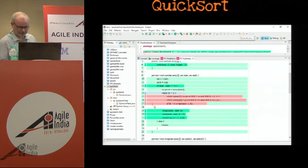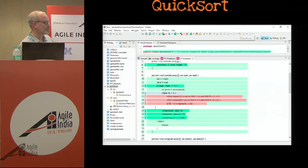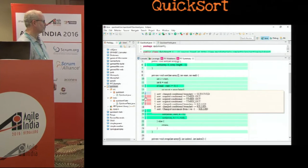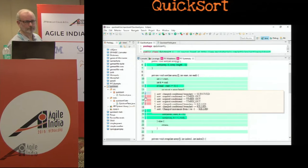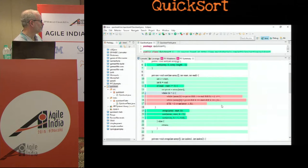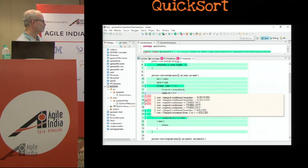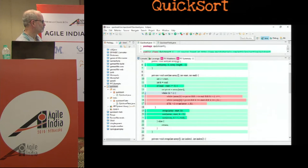Here, conditional boundaries were changed, and because this is fairly complex, we'd have to look and see which ones were changed. And we got a problem. There were some things that didn't change in the output, meaning that our test didn't catch everything. So not enough tests were involved. The code still may be right, but our tests were inconclusive.